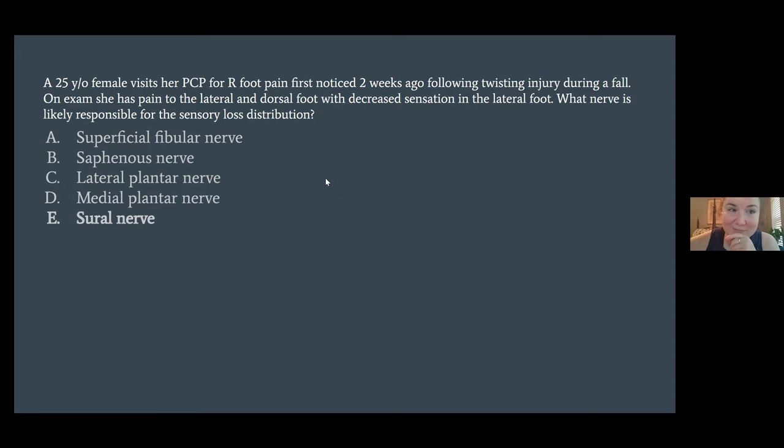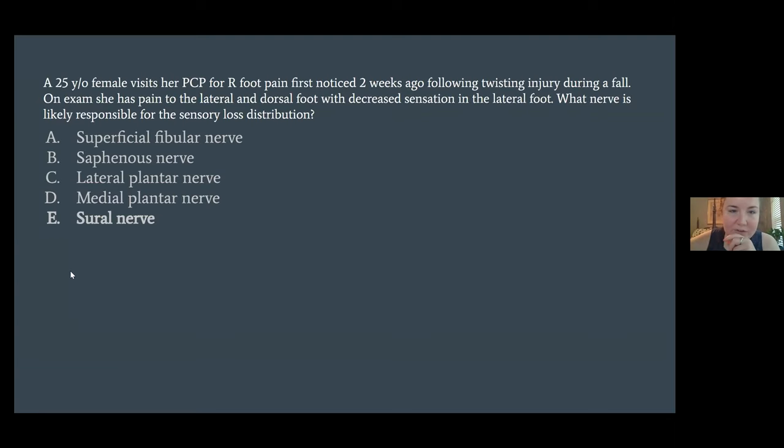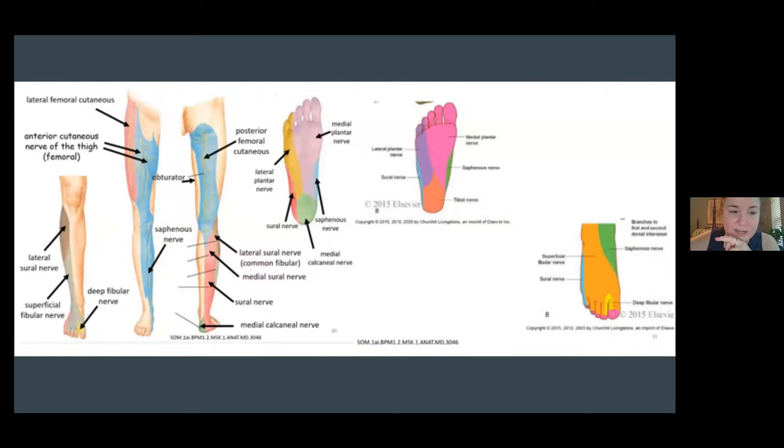So the answer is sural nerve. Why? Because we're talking about the sensory distribution right here. So sensory loss, decreased sensation in the lateral foot, which is going to be the sural nerve. If you see this little sliver right here, this is the sural nerve. And then medial is the saphenous. A bunch of you guys put saphenous, but I know the patient had pain over the lateral and dorsal foot, but only decreased sensation in the lateral foot. So make sure you are familiar with the cutaneous sensory innervation. Sensory versus muscle innervation is very, very important.